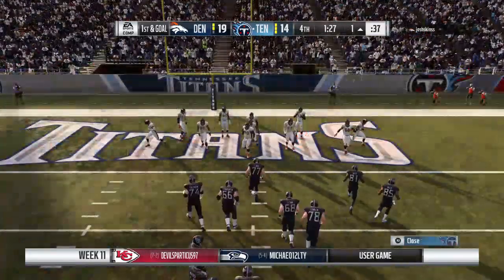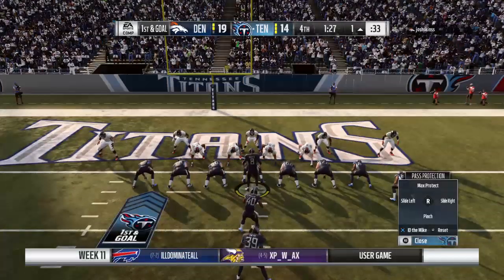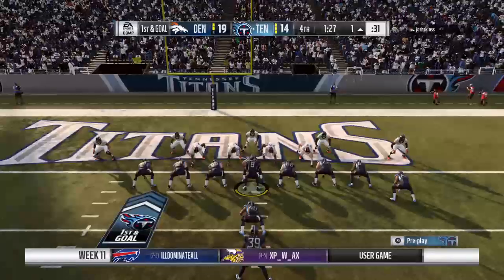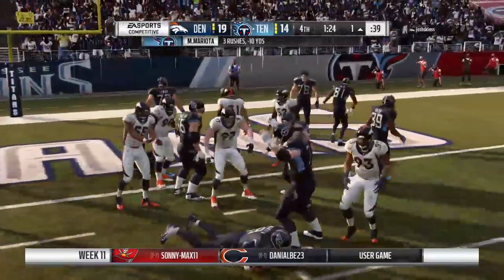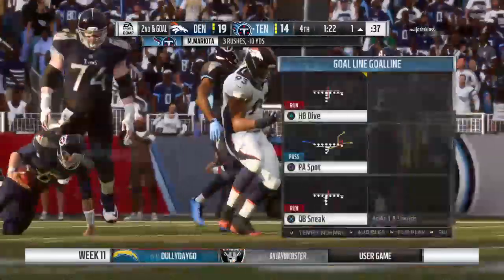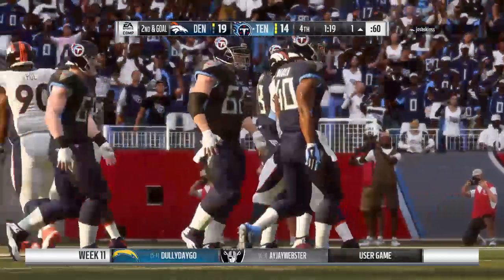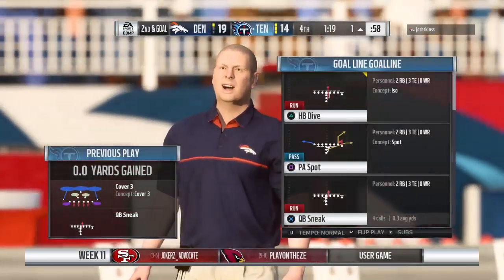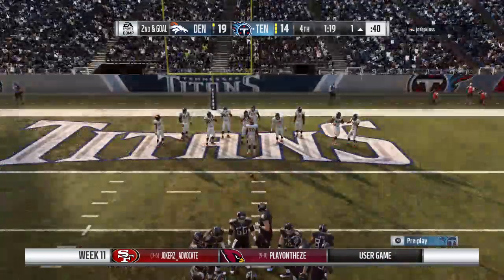Only way to get the lead here, of course, with a touchdown. And that's what they're gunning for on 1st and goal. They'll sneak it with Mariota. And nothing doing. He's immediately taken down at the line of scrimmage. No gain there as he kept it himself at 2nd down. Now the Broncos going to use the second of their timeouts as they'll talk things over prior to this upcoming 2nd down play.